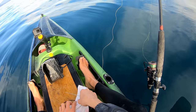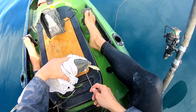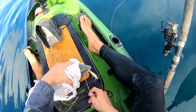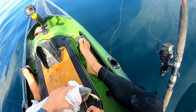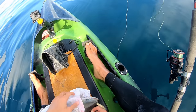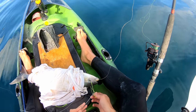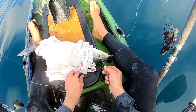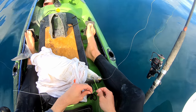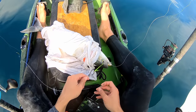So what I'm gonna do, get Mr. Kawai, get needle through the front of the eye here, and out the other side. Pull the string through, there we go. Get our hook. Hopefully I've made this the right length.